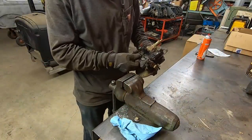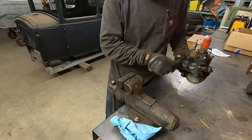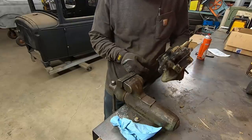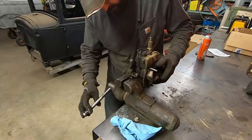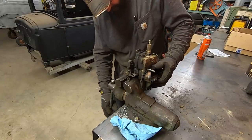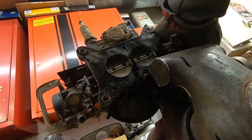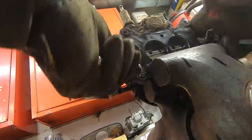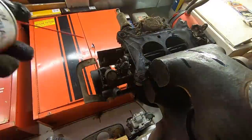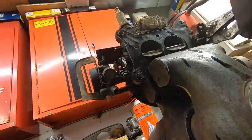Is there any way to clamp this thing? Oh, let's put a new gasket on it. Let's leave that one on there so we can clamp on it and not worry about marring up the surface. How about that? Not the dumbest thing. As long as we don't snap the ear off by cranking on it. They're moving a little bit. There, we got a good bite. Nope, not on the carb though.